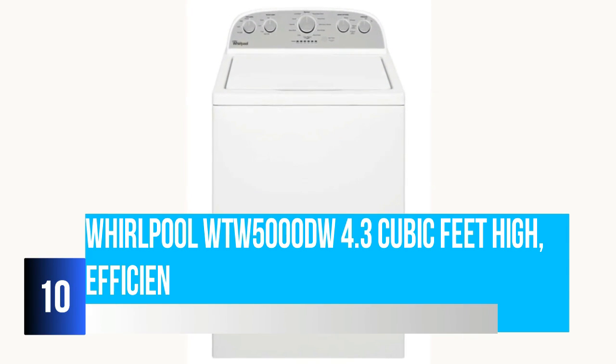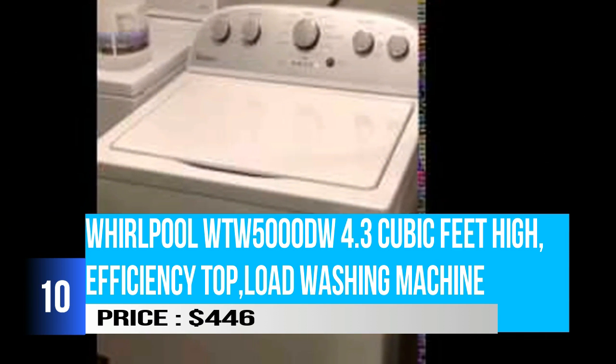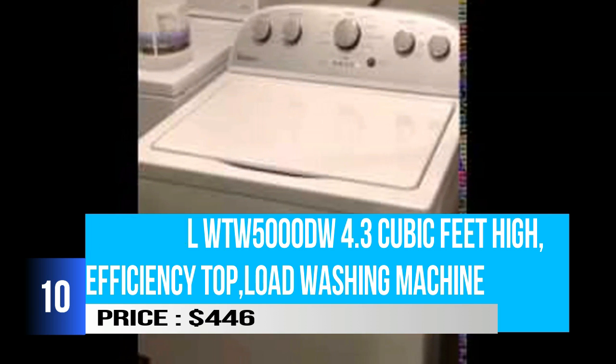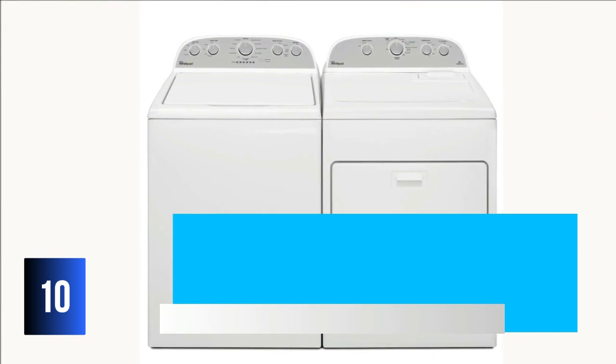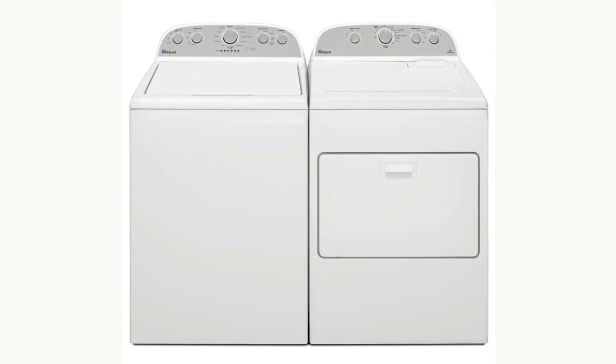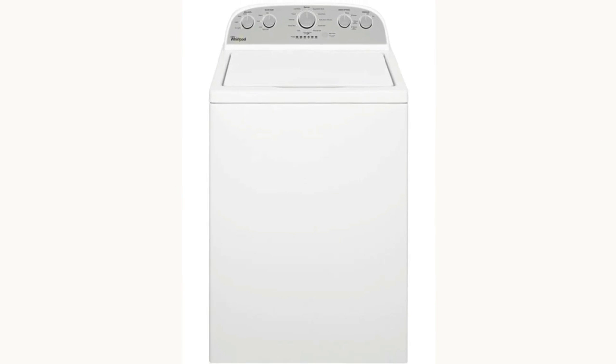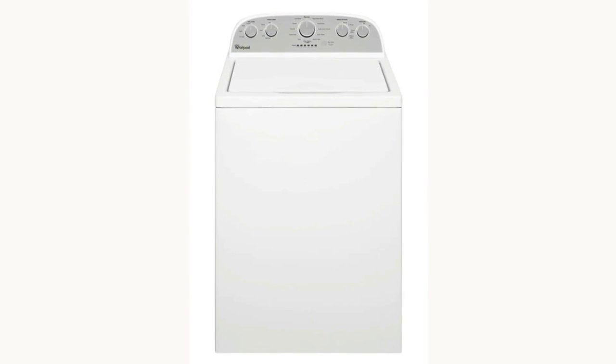10. Whirlpool WTW5000DW 4.3 cubic feet high efficiency top load washing machine, $446. Get that fresh out of the clothing store look every day with this high efficiency washer. Stubborn dirt and stains won't stick around for long once the deep water wash cycle breaks them down. And, if you are just looking to freshen up your wardrobe before a night out on the town, just toss it in and use the quick wash feature for a soft, rapid fire touch up.